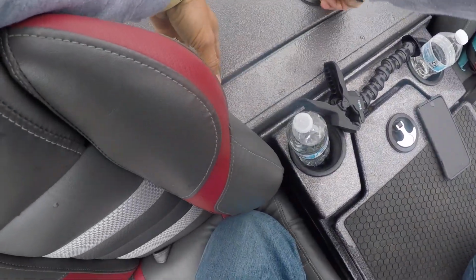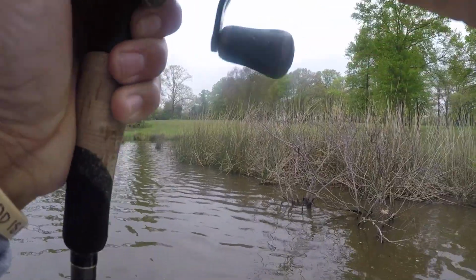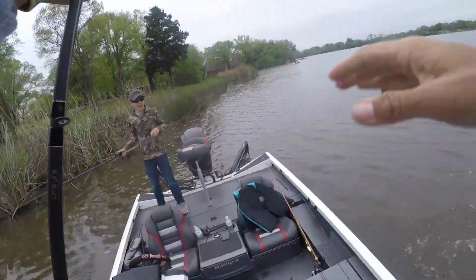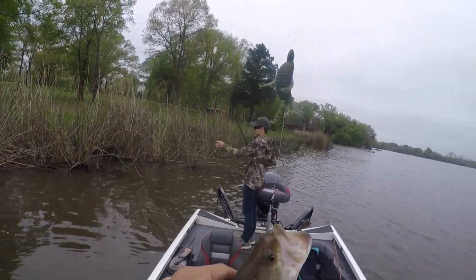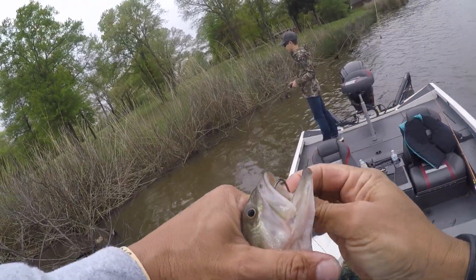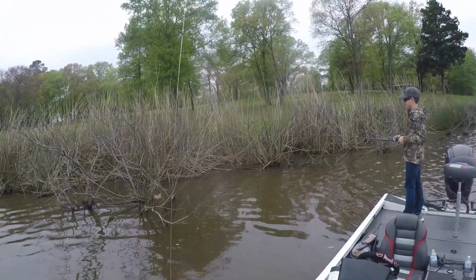That's what we should do, go up to Fork and start catching some crappies. Oh yeah, some crappies. That thing's a monster. That was good. Whoa! I was bringing it back in and he bit it on the old Rage Bug. Rage Bug catches crappie, little bitty bass, everything.